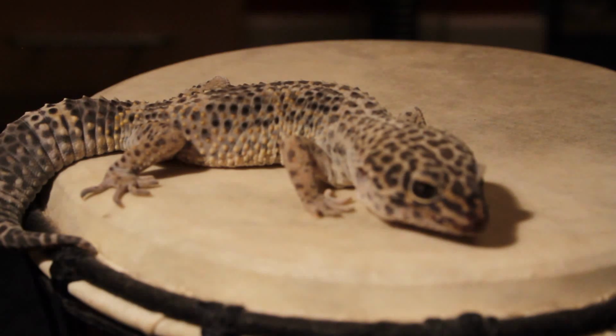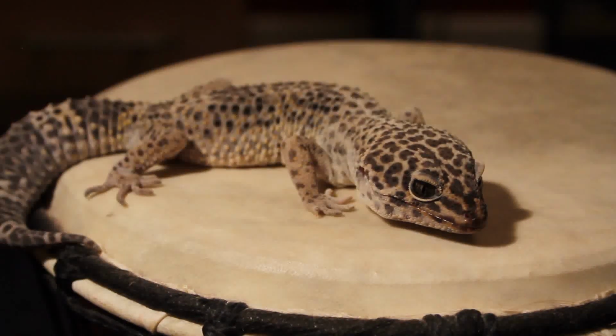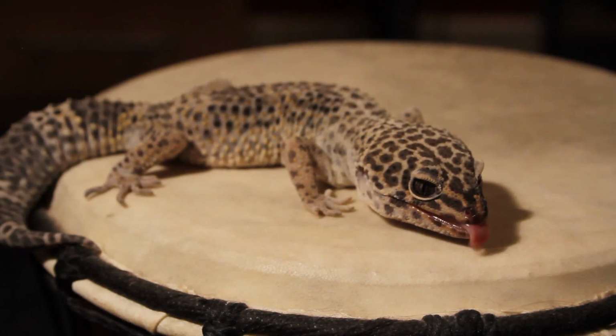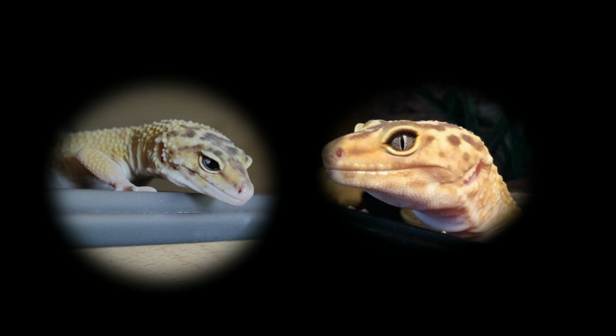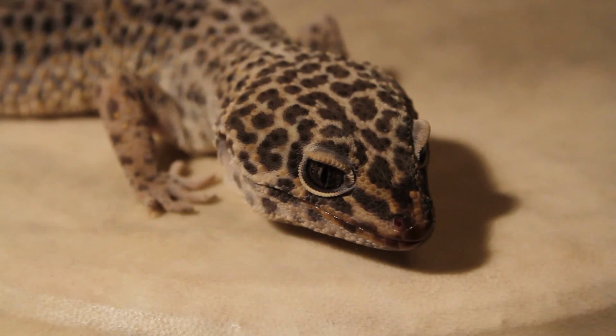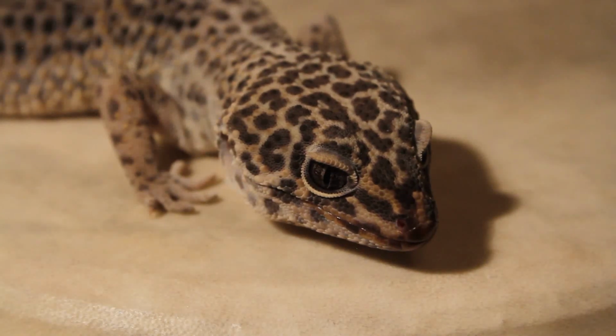When they're about to shed their skin, it can be more obvious depending on the colour of your leopard gecko. For example, the darker your leopard gecko, the more obvious it is when it's about to shed, as the skin that's about to shed is white. Whereas I have Ziggy and Diego, who are both yellow, so when they shed their skin, it's not so obvious. But here we have Gizmo. She's very close to shedding her skin.